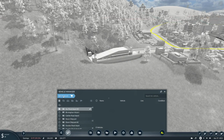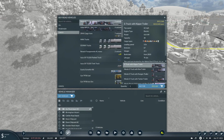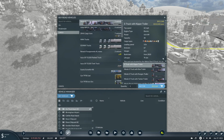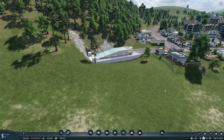You know what? Since air is a hip and happening place, is it? I've not been there in many, many years, but we'll add two of these. Capacity of 30. That's a hell of a lot better. I don't know why the electric variant, I suppose the Kipper trailer, is slightly more robust. It's got more capacity. But yeah, we'll set that in there. But we'll leave it there for that episode.